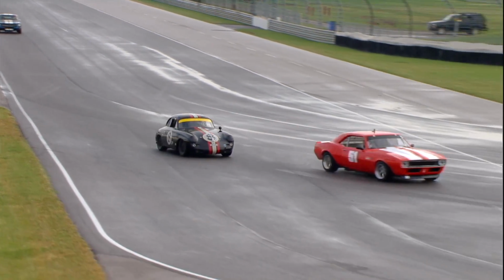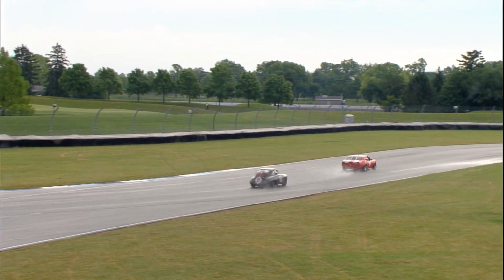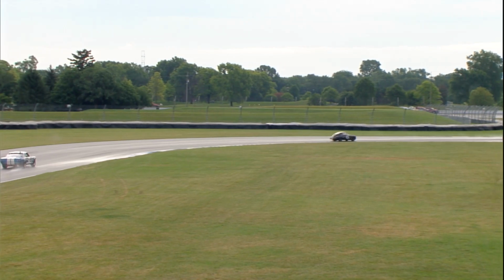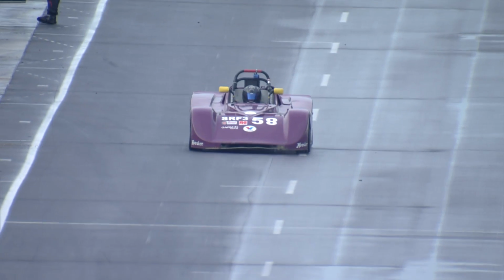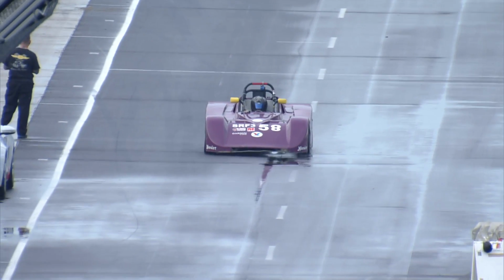And 5 minutes are up. The 58 of Cliff White still shown as your leader at the moment. That should change on the next lap. Ivey now re-entering the racetrack. And White is headed that direction. Mandatory pit lane speed is very important.